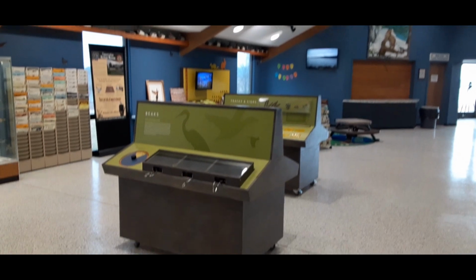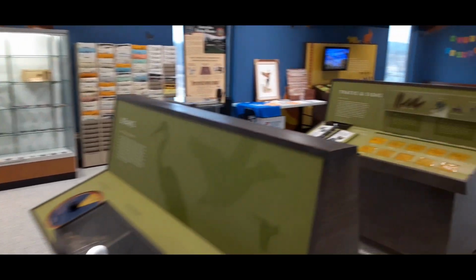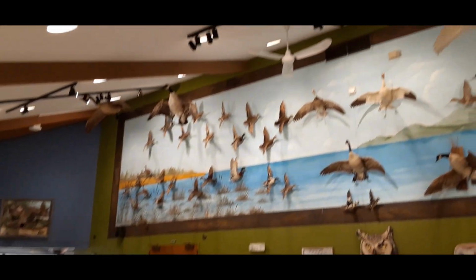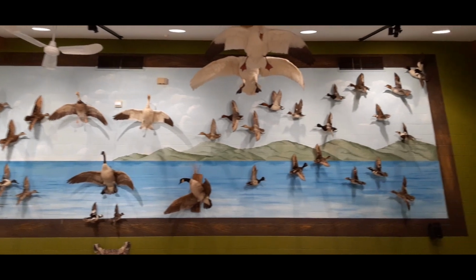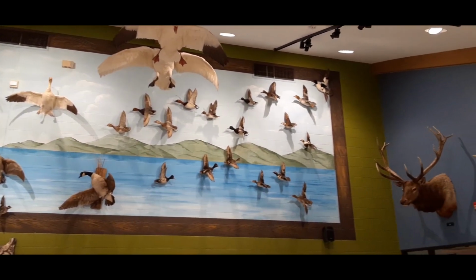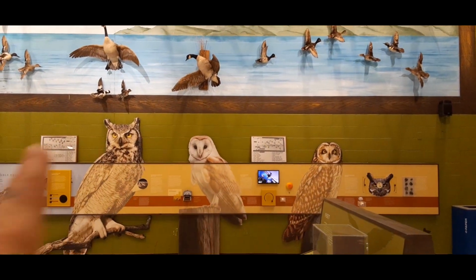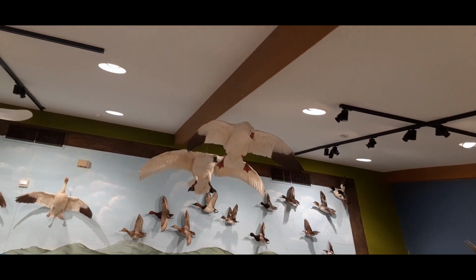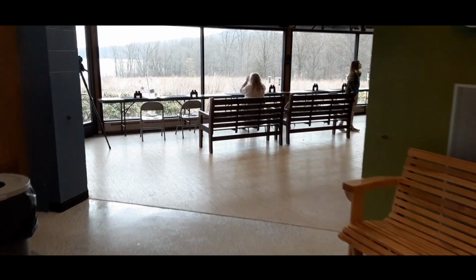So here's the visitor center. All kinds of activities to do. Some of our favorite things. I'm gonna stand back here to get a full view. And they have little markers down below to identify each of the birds, and they even have them up here showing like they're landing. It's really fun. Over here is a viewing station.